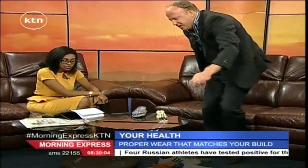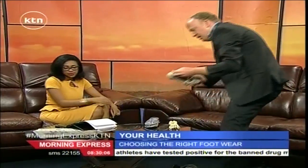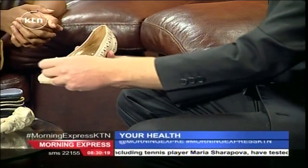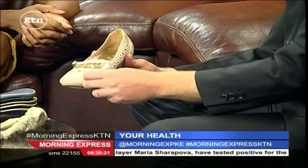Now this is a shoe that's reasonably good. Now this is not bad. You see the heel here? Okay, it's a bit open, but generally that's not a bad shoe. You see the toe box is wide, and also remember you need to put your middle finger against the toe box. And if your toes are jamming up into here, then it's the wrong size.